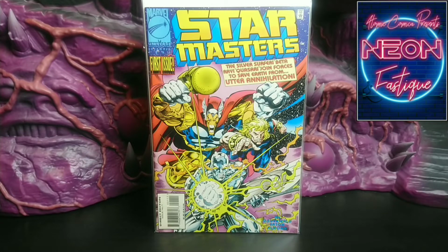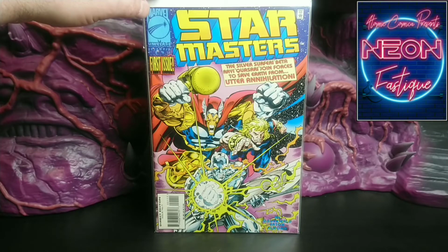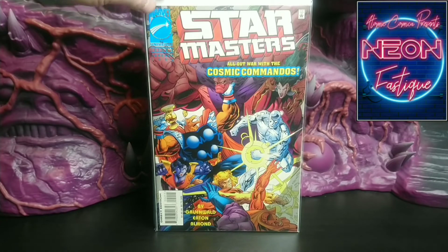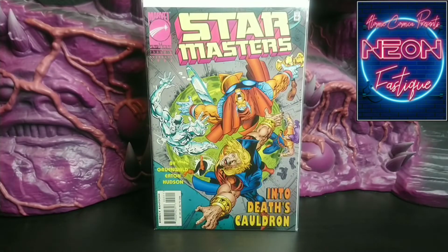So this is Star Masters. Okay, so this is the first issue from 1995, also featuring another favourite character of mine, Beta Ray Bill. Okay, so this is issue one. Now it only lasted three issues. So we have issue two and then issue three.